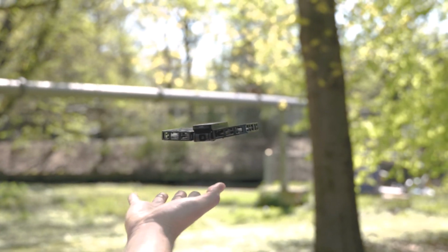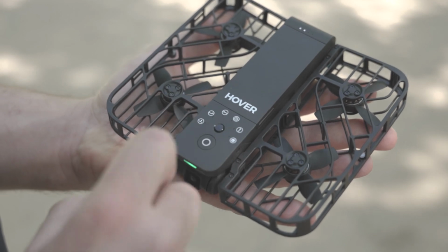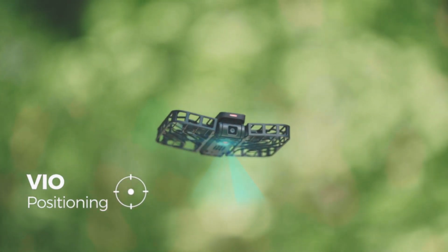Autonomous flight. The drone is equipped with computer vision and artificial intelligence technology, allowing it to track and follow subjects automatically. It uses face and body detection algorithms to keep the subject in the frame.